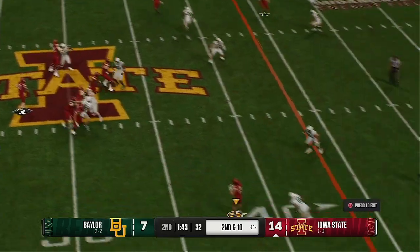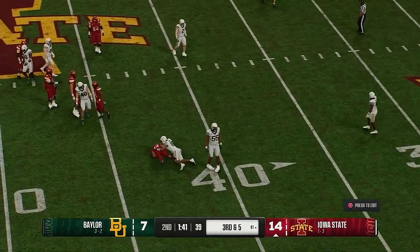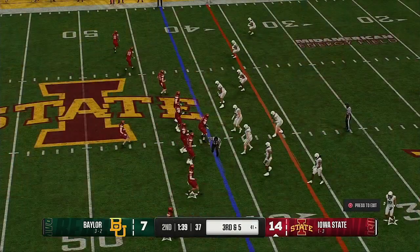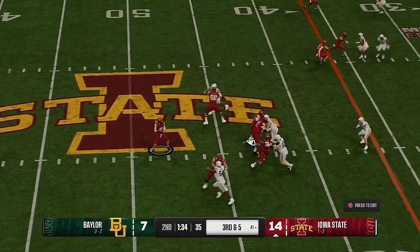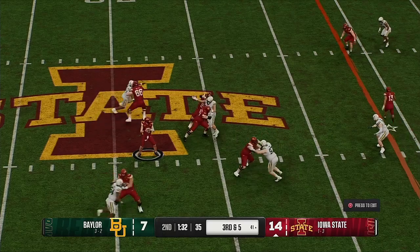He's looking to throw. Got his man quickly. He threw a little hitch route. Nice job getting the ball out of his hands quickly. Wide receiver, quarterback, nice job being on the same page. Nice completion, nice catch.